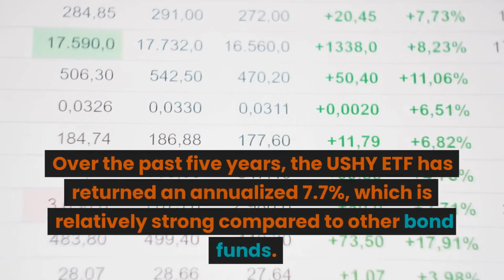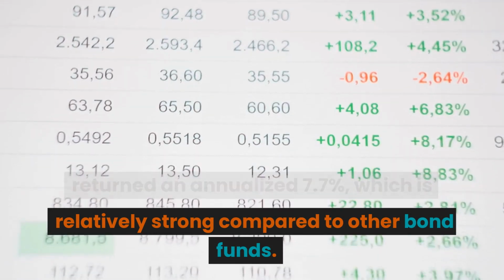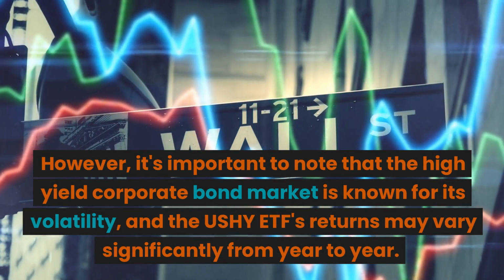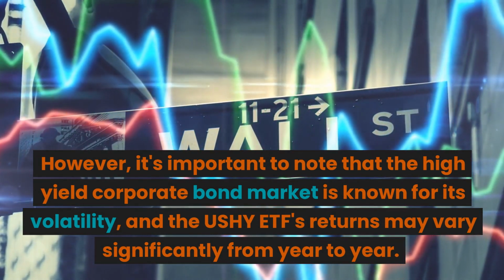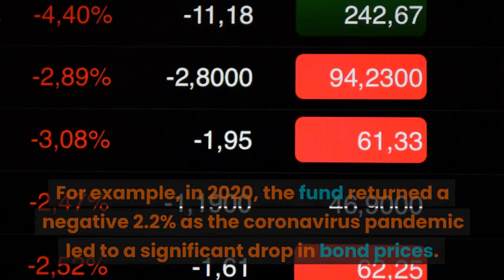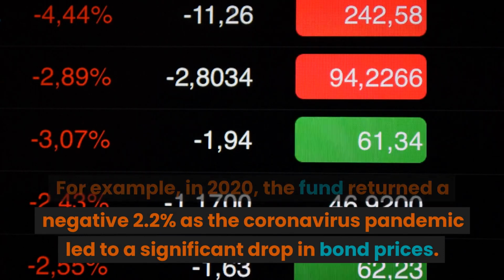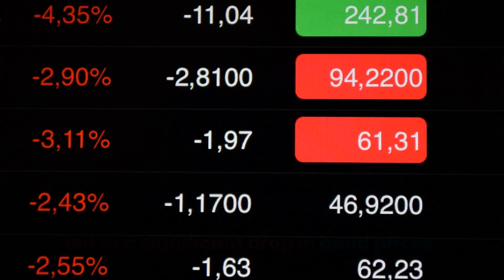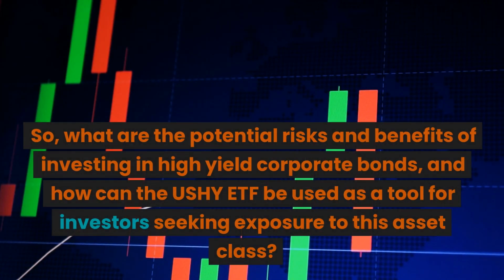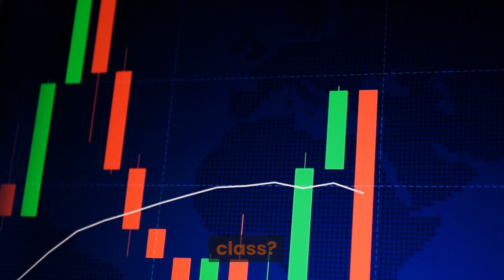Over the past 5 years, the USHY ETF has returned an annualized 7.7%, which is relatively strong compared to other bond funds. However, it's important to note that the high-yield corporate bond market is known for its volatility, and the USHY ETF's returns may vary significantly from year to year. For example, in 2020, the fund returned a negative 2.2% as the coronavirus pandemic led to a significant drop in bond prices. So, what are the potential risks and benefits of investing in high-yield corporate bonds, and how can the USHY ETF be used as a tool for investors seeking exposure to this asset class?